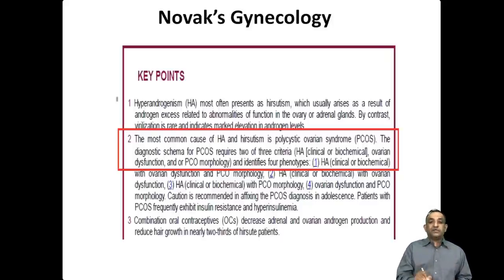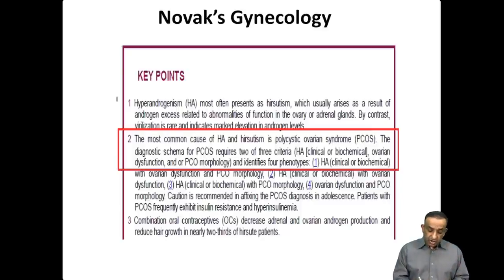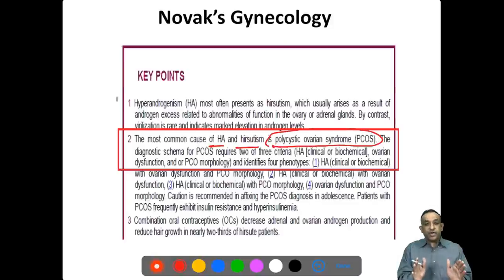Read this book. This is Novak's Gynecology, and this is key points. Key points are given in the beginning of the book. So I'm quoting straight from a major book, the Bible of gynae oncology and endocrinology for us. This says the most common cause of hyperandrogenism and hirsutism is PCOS. All right. So if you remember this one reference, you should not have any problem in answering with confidence that hirsutism is equal to PCOS.